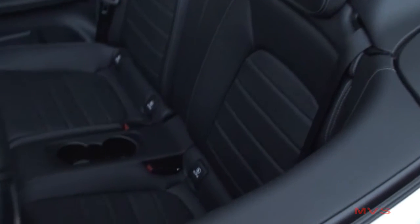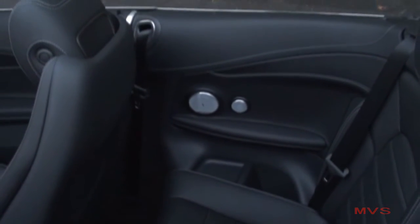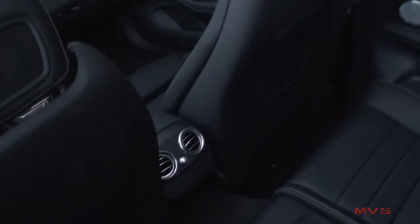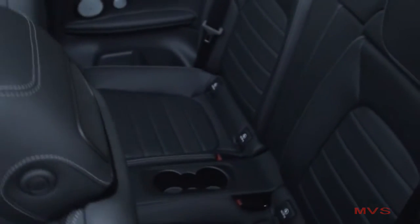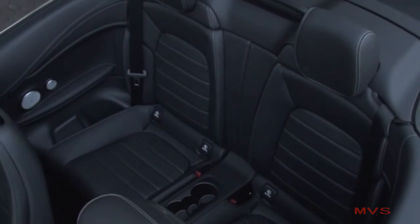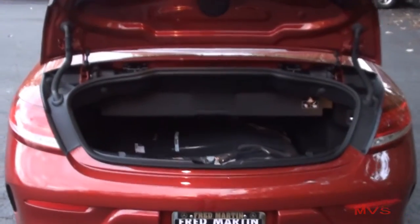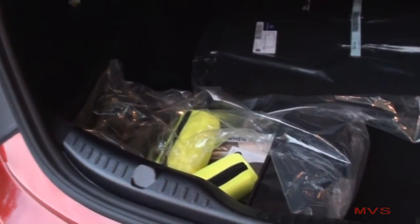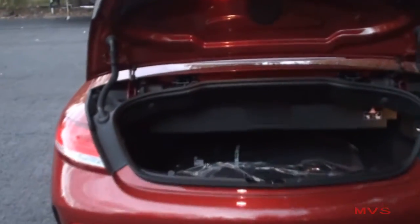The rear offers two additional persons 35.6 inches of headroom, 32 inches of legroom, and 51.7 inches of shoulder room. Two cup holders, two side storage pockets, and two air vents are provided for rear passengers. With the top up, the Cabriolet model offers 8.8 cubic feet of cargo room. With the top down, it appears that there really isn't much of a change in cargo capacity.